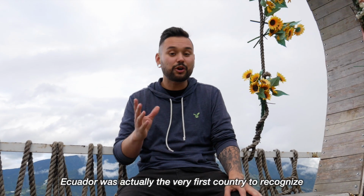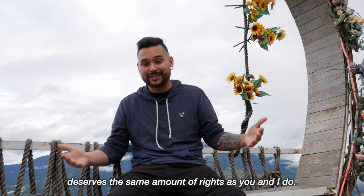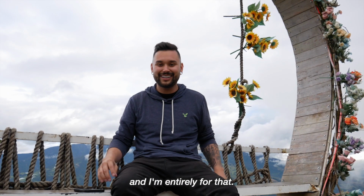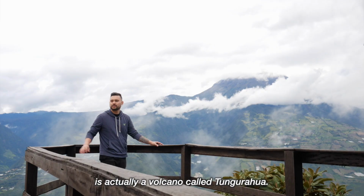In 2008, Ecuador was actually the very first country to recognize that nature itself deserves the same amount of rights as you and I do. And for that very reason, you could actually see a lot of nature completely untouched, and I am entirely for that. Not to mention, off in the distance, right over there, is actually a volcano called Tungurahua.